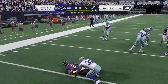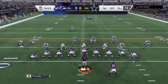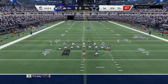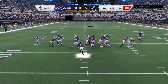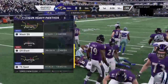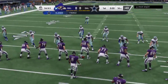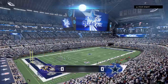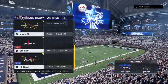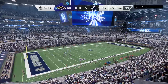And he'll take this one up to about the 13. Give him 4 yards there on the first down keeper. Stepping up, he's going to keep it. Only a yard there on the keeper, and that's going to leave him with a 3rd down. We're scoreless after 1. Raven football here as we begin quarter number 2. They've got a 3rd down and 5 to start things out.